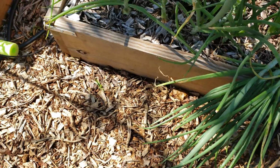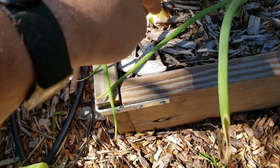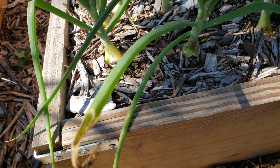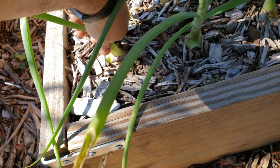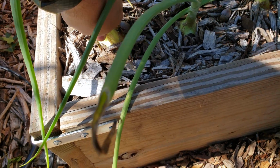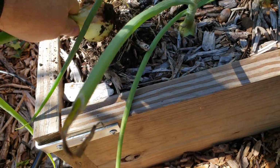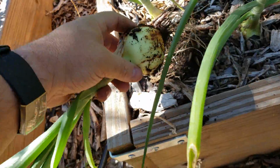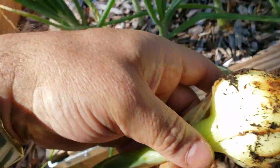What other big ones do we have? There's a lot of big onions. And of course, you've got to store onions in a cool, dry place, right? Because they'll last. Let's pull this one. Ooh, he's big. Shake, shake, shake, shake. There we go. Look at that. There's another good onion.